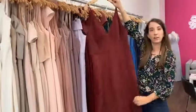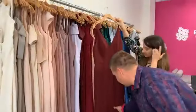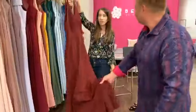Again, here's that color I showed you before, but in crepe. So it's a little thicker. A little thicker, yeah, absolutely. So it keeps you warm. It's definitely not structured, a little heavier, and it kind of hugs you in all the right places.